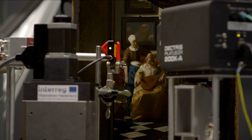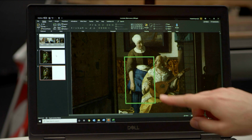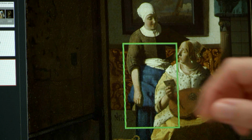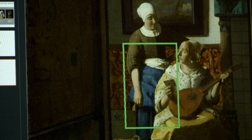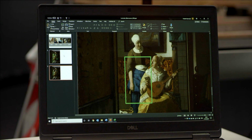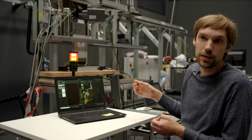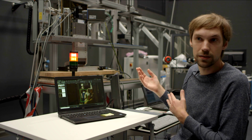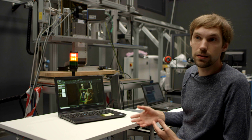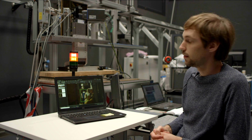We have chosen this detail because you have a lot of different colors here. You have the white in the clothing here, the pink on the arm, the yellow in the dress, but especially also the blue in the skirt here. So it will give us a lot of information about all the different paint materials that are present in this painting, and then we can start comparing them with the materials we find in the other 4 Vermeer paintings.